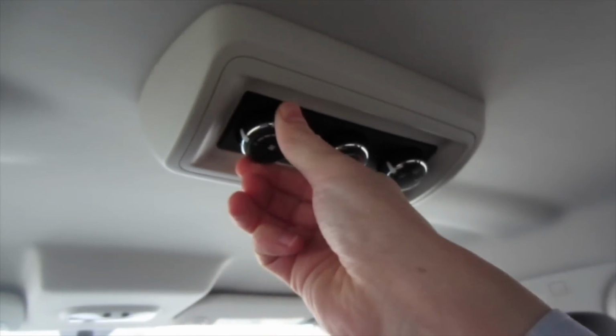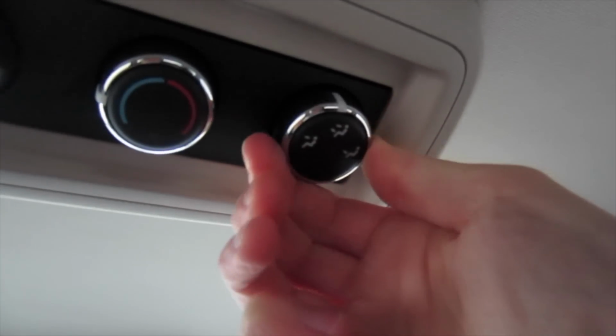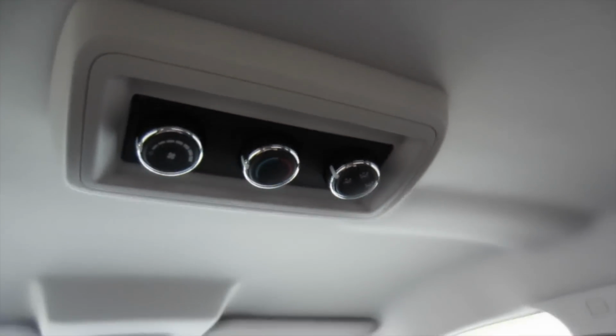I had plenty of legroom. And then up on the ceiling, the passengers in the back do get their own climate controls, which I thought was really nice. So you get a knob to control the fan, the temperature, and then you can adjust how the air is blowing. I really liked this added feature.